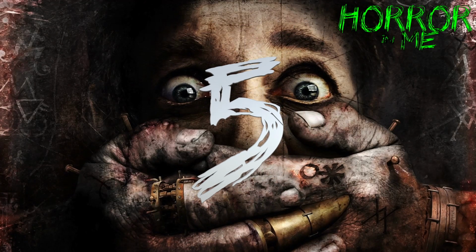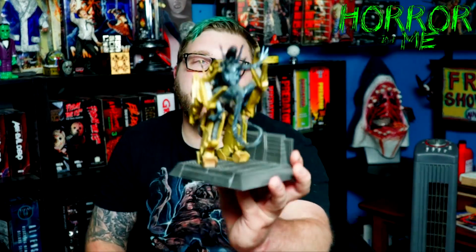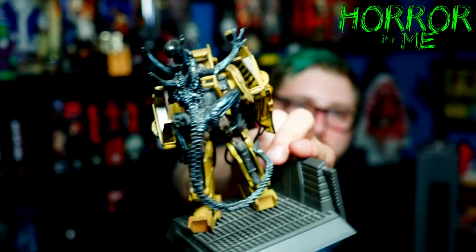Okay, let's take a look now at my number five pick. My number five pick is something that's kind of rare. I have seen them around before, but you don't see them very often. And this is something that was released, I believe it was, let me see, 2012, with the release of the Colonial Marines video game. This was an exclusive to come with the video game, but it's this nice diorama statuette of the power loader and an alien, a xenomorph.